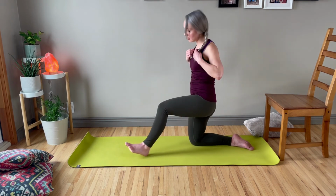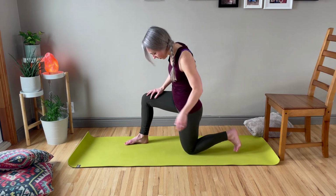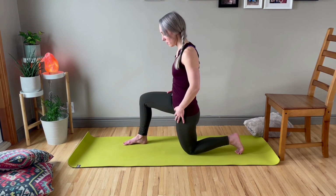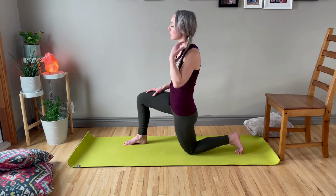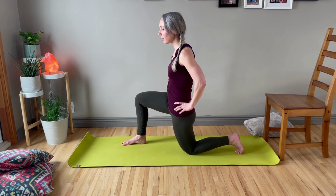Coming back, we're going to switch sides there. So other foot comes in front. You can tuck that back toes under there. Remembering to stay nice and tall, so we're not leaning into it there. We're staying tall. We're tucking that pelvis under there.